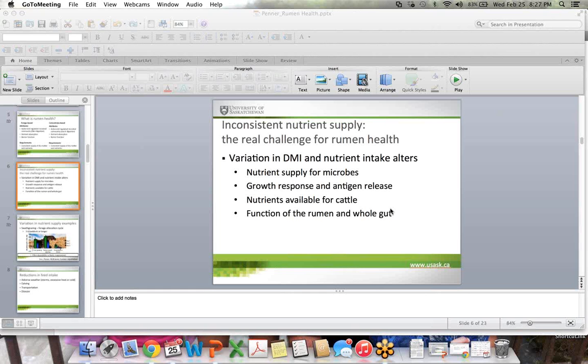Okay, let's see the results. About 40% of you are cow-calf and backgrounding, or seed stock and cow-calf, 40% each. 18% said backgrounding and or finishing.